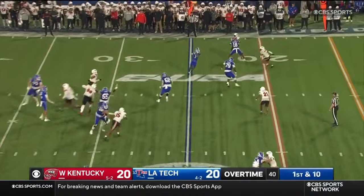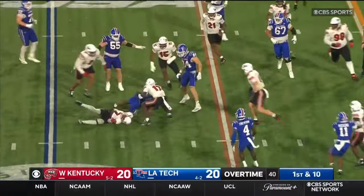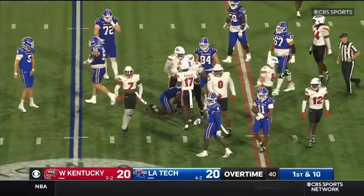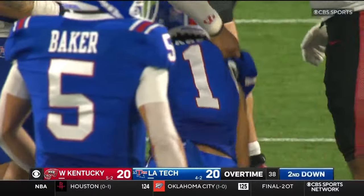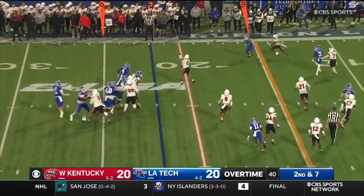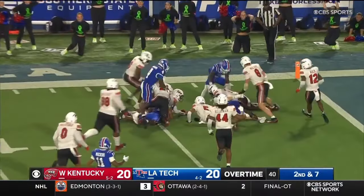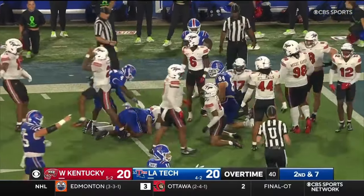In the backfield, he looks to throw. He completes it. It's Devin Gandy, who's already made some plays tonight, shedding tackles. And he gets up to the 22 before Jalen Lewis. 2nd and 7. Baker rolls left. Throws. It's complete. He's got Gandy dodging towards the end zone. He's down inside the 5.